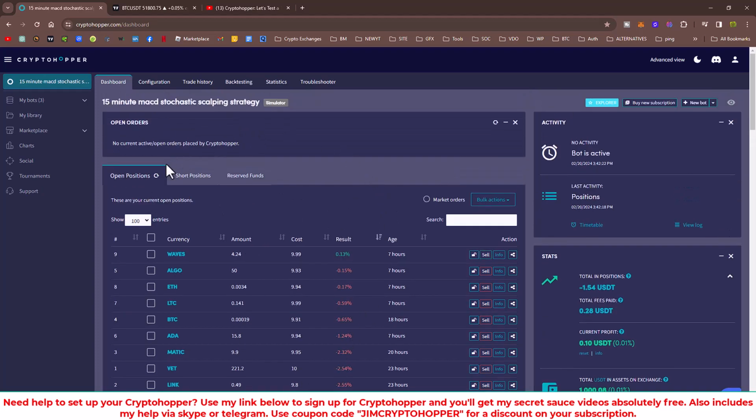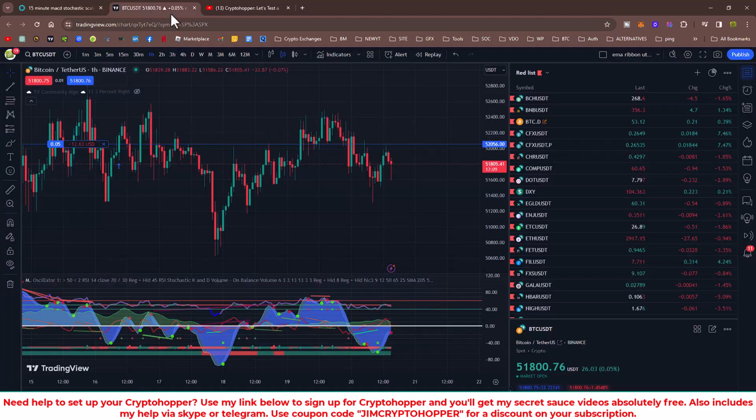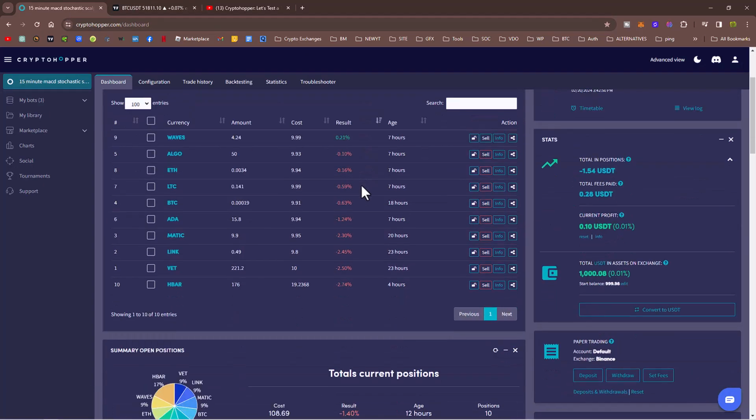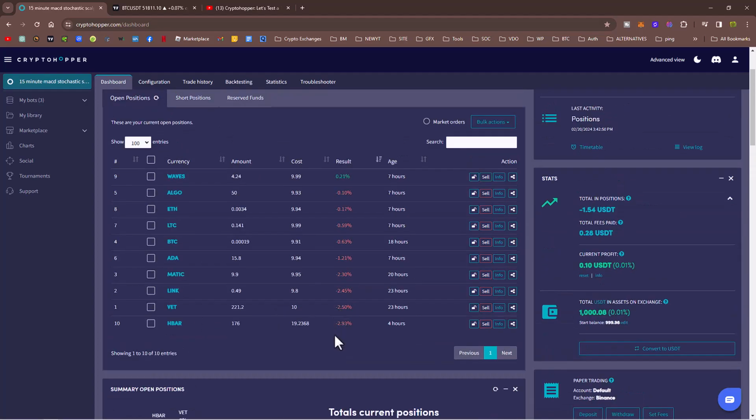I'm sure you do. Alright, so I wouldn't really tweak anything for another 24 hours simply because Bitcoin came down since we started the bot, and it's not really a fair reflection on this particular strategy to say that no, it doesn't work and get rid of it. Tweak it by all means, but tweak it tomorrow after another 24 hours.